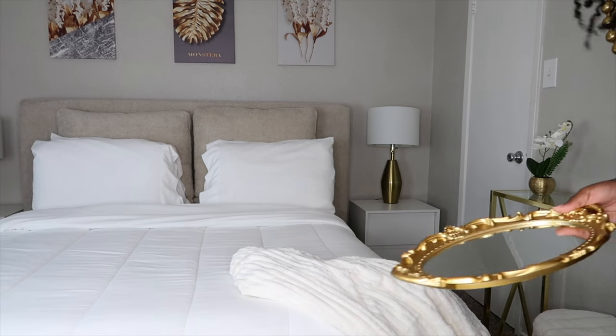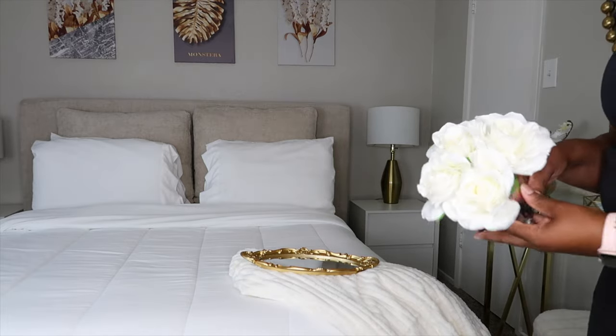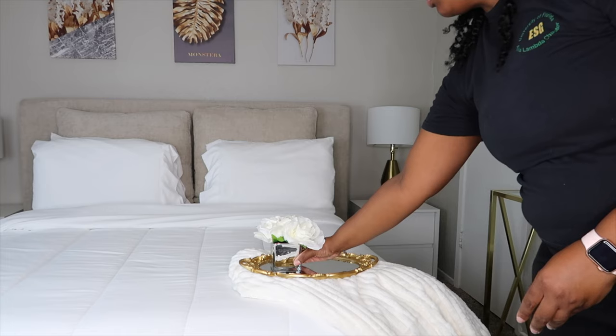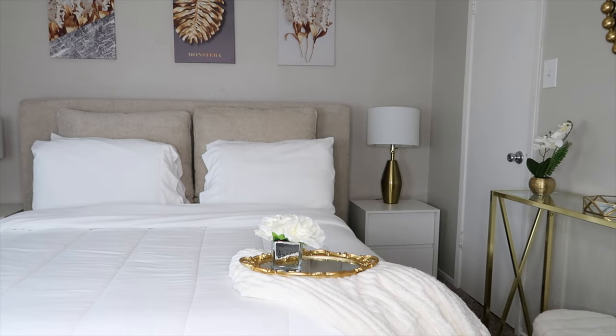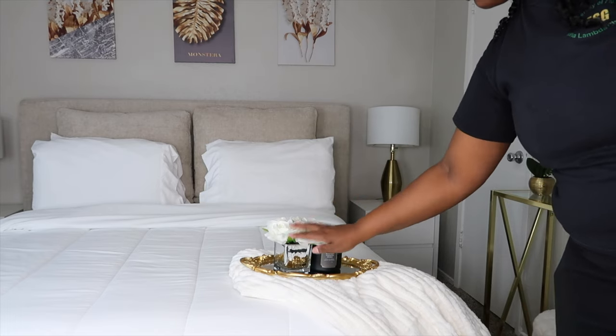And then as far as the little throw that I have right here, I just wanted to add another level of luxury to the room. I know you guys might be thinking, Sash, do you really put this on your bed every day? I sure do. So I have this cream throw right here, or on the website it says white, but to me it looks kind of cream. I put the throw on the bed, and then I have a little flower and a candle from Bath & Body Works on a little tray right here on my bed.